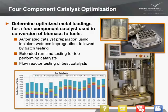Once we got most of that done, we went ahead and extended the run time in our batch tests for a lot of the top performing catalysts. And then finally, the plan is to finish the experimentation with larger scale flow reactor testing of the very top catalysts that we decided to look at a little bit closer, the ones that seem to be the best.